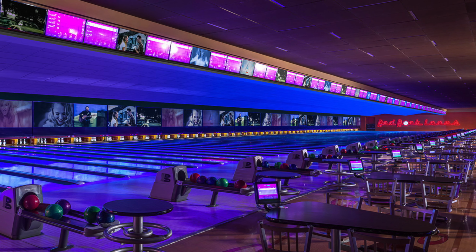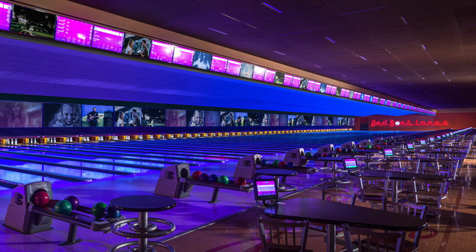I also love taking my daughters to the Red Rock Bowling. We've had a couple of birthday parties there recently where you could reserve your own suite and have your own bowling party. So that's a really fun thing to do as a family.